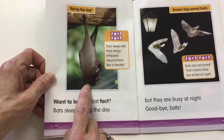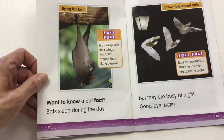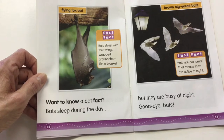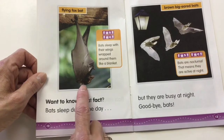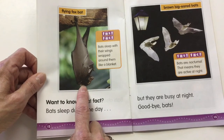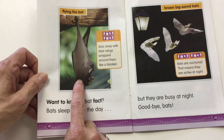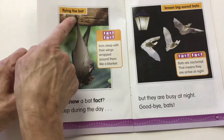Bats sleep during the day. Wow, that was just like the owls too. They're nocturnal. So while we're asleep, they're busy at night. And while we're at school, they take a nap. They go to sleep. Bats sleep with their wings wrapped around them like a blanket. They sleep upside down, too, hanging from a tree.